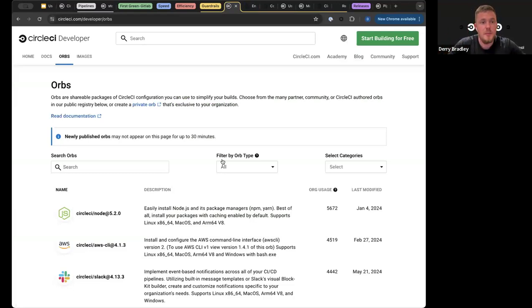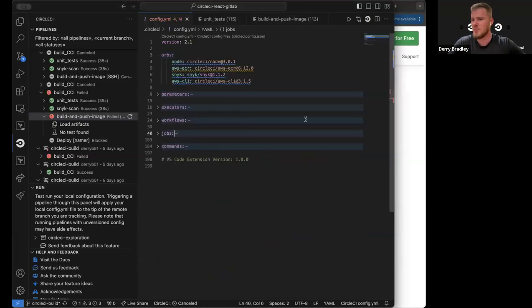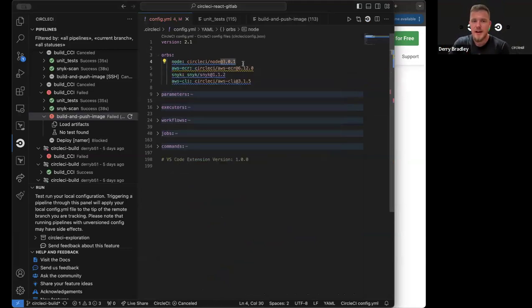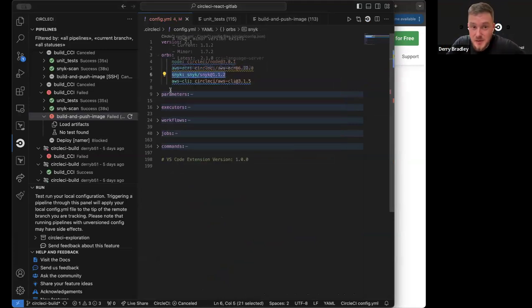So orbs, if you remember, are our abstraction layer that just sit on top of our config that enable third-party integrations. So you can see here I'm using third-party integration with AWS ECR here. And these are developed, anything that starts with a CircleCI are certified orbs. These are developed with best practice maintenance and security in mind from CircleCI. We have partner orbs. So you can see here that I'm using a Snyk orb.